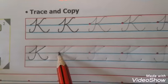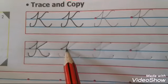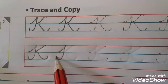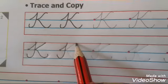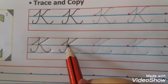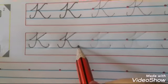On the dot, take it to the first line. Bring it to the third line and a turn. Leaving a small space, point the pencil on the first line and take it slant towards the second line. Again a slant towards the third line.